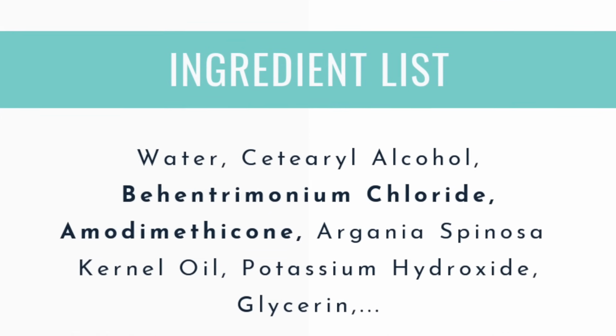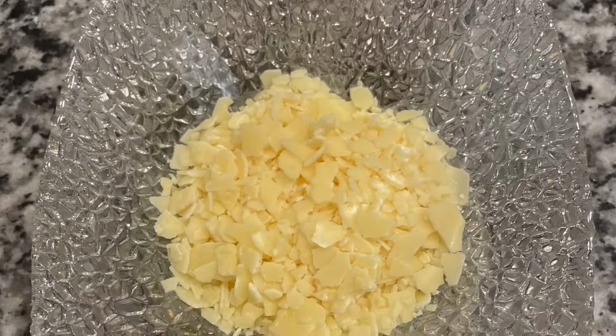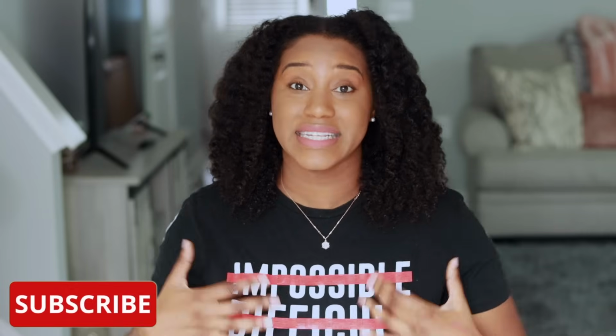Now, ingredient-wise, it has behentrimonium chloride and amodimethicone. Personally, I feel like cationic conditioners like behentrimonium chloride and amodimethicone act very synergistically. Behentrimonium chloride is going to give you the softness that you want and the slip, and then the same thing with amodimethicone. It's going to give you some crazy slip because it is a silicone. Now, amodimethicone happens to be a water-soluble silicone, so if you're hesitant about silicone, this would be a great option for you guys to try out.